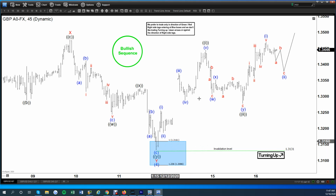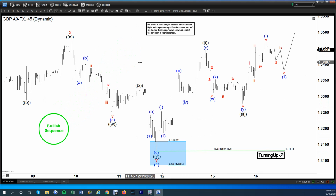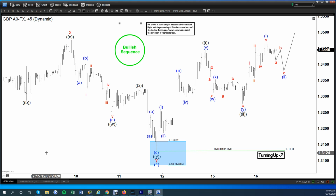Our position now is already risk-free, meaning that we can already take partial profit on the way up here, and also move our stop loss to our entry level. So in case it doesn't go up and it starts to go down again, we're going to be out of the trade but without any loss, and that's what we mean by a risk-free trade. So if the execution is right, and if we enter at the blue box, then that position should be risk-free. Now let's take a look at the larger degree time frame.